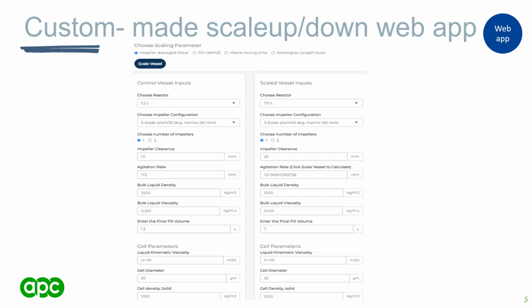Having this information, you can choose to scale up based on impeller average shear, P over V, micromixing time, and Kolmogorov scale length. Don't worry if you add incorrect values. It will give warnings because it recognizes funny inputs. For example, if you choose a 7-liter bioreactor and type in the working volume of 8 liters, an error message will pop up to draw your attention to that value.